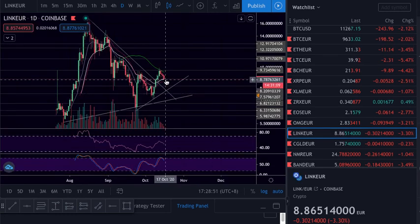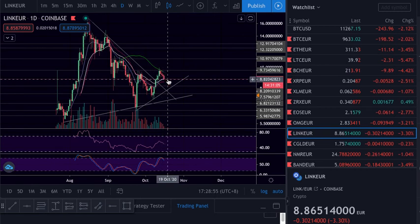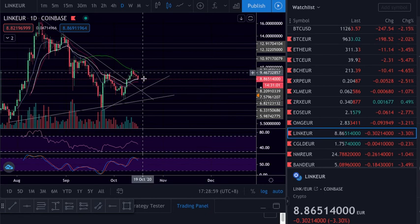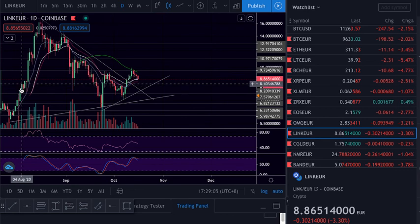We are trying to hold the 21. As I said, rejection from the 50, holding the 21. Now it depends on Bitcoin. If this doesn't hold, we can range here, and we have this area here as support, which is this cluster here. If we lose this, it will start to look bad.